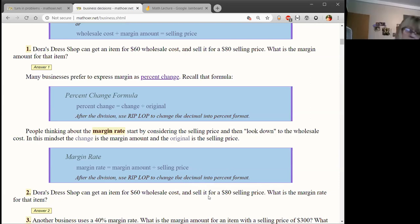0.25, so 25. 25%. Yep. 20 over 80 is a quarter, so 25%. So no new math. We're just taking English words that the business community has invented, and we don't get to change them, and using them to subtract and add and do the percent change formula.